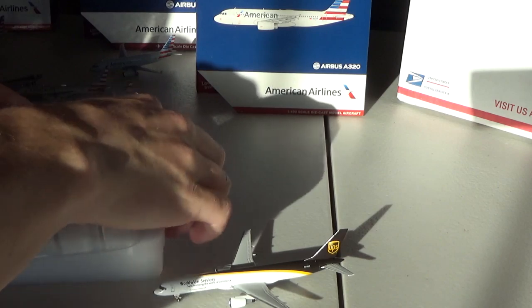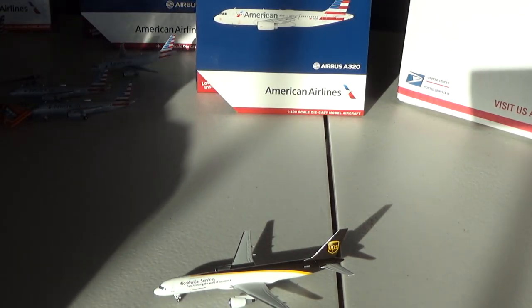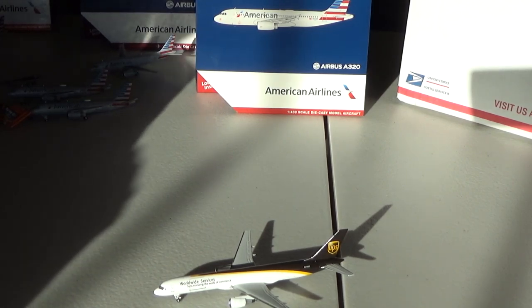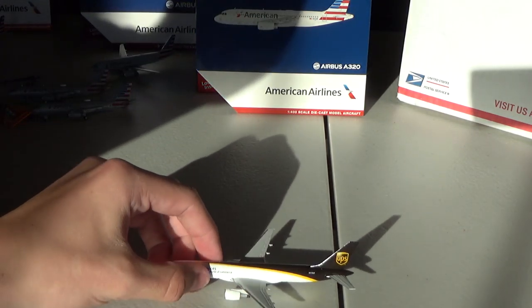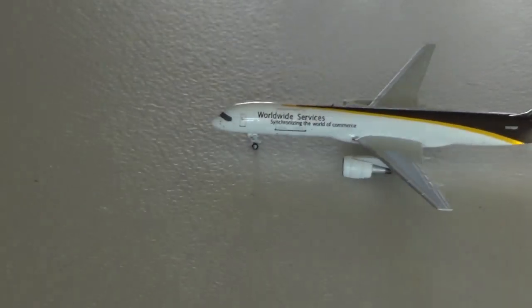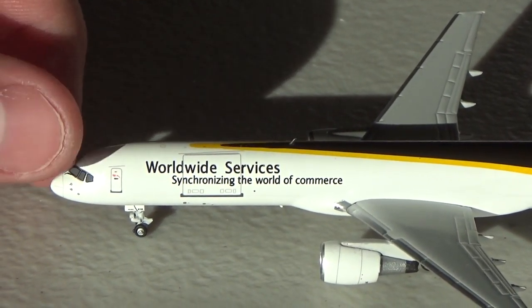NG Models, they come intact, and wow, I am very impressed. The detail on this one is, now not many people on YouTube have this one, probably because of the delivery, and that's okay. I respect decisions, and the Gemini one isn't that bad. However, here we go. We got the cockpit windows. Very detailed, very nice job, NG Models.